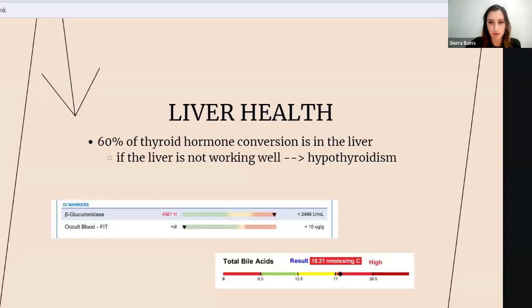I'd like to talk a little bit about liver and gut health because you are one piece, right? We talk about the thyroid, but it really is related to all these other systems because 60% of our thyroid hormone conversion is done in the liver and 20% of it is done in the gut. So if our liver isn't working well, we'll typically see hypothyroidism. The liver helps convert the inactive thyroid hormone T4 into the active form, T3, which is what regulates our metabolism and overall health.